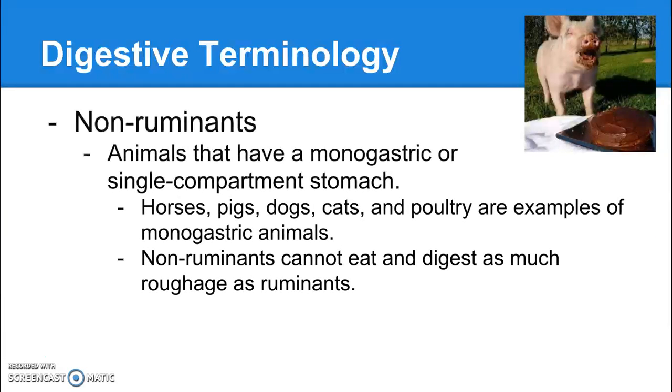Non-ruminants. So non-ruminants are animals that have a monogastric or a single compartment stomach. So horses, pigs, dogs, cats, and poultry are all examples of monogastric animals. I don't really like throwing poultry in there because poultry has a completely separate type of digestive system. Technically, yes, they are a monogastric in that they only have a single compartment stomach, but their digestive system is kind of funky anyway. So when we talk about poultry, we'll talk about kind of why they're different and how their digestive system works for them.